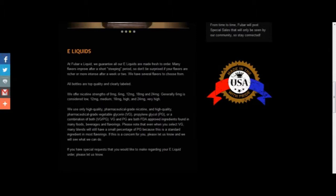We have several flavors to choose from. All bottles are top quality and clearly labeled. We offer strengths of 0, 6, 12, 18, and 24. Generally 6 is low, 12 medium, 18 high, and 24 very high.